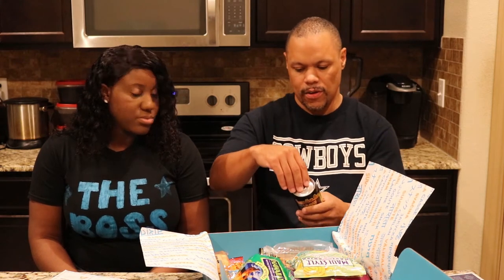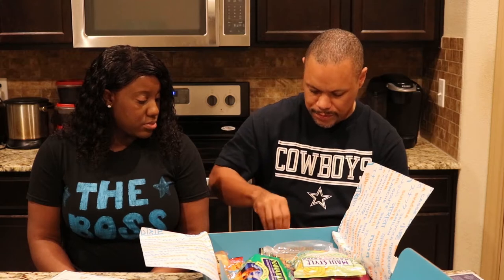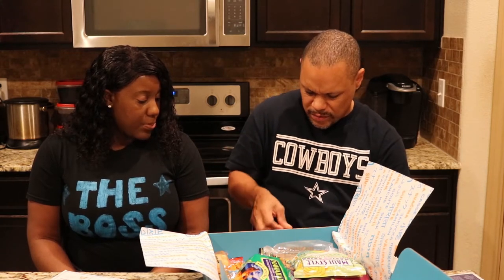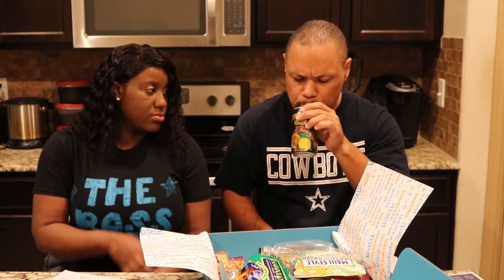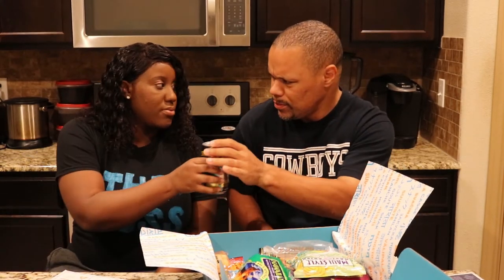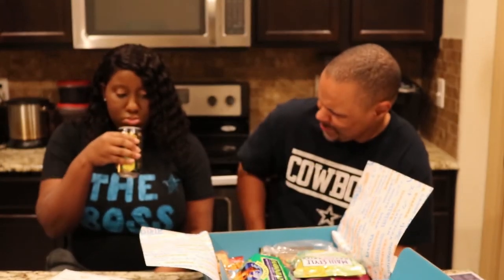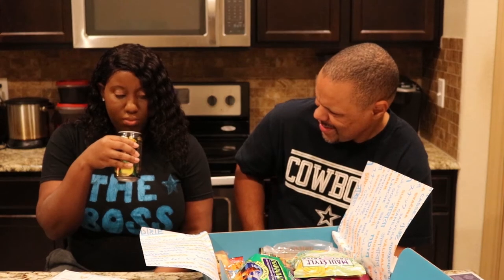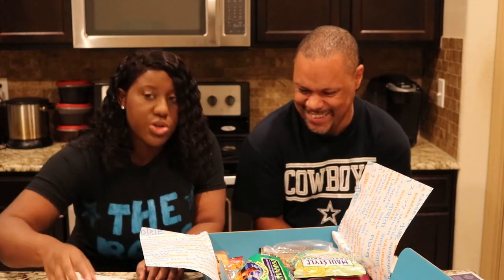So this is Lilikoi. It's called Hawaiian Sun Lilikoi Passion. So it's passion fruit. So we'll see what this tastes like. It must be nasty. The way he looked, and he likes everything. Tastes like Squirt. I mean, it kind of does. Like Squirt soda.